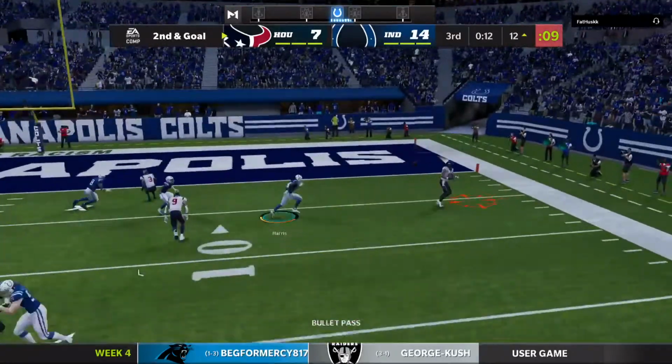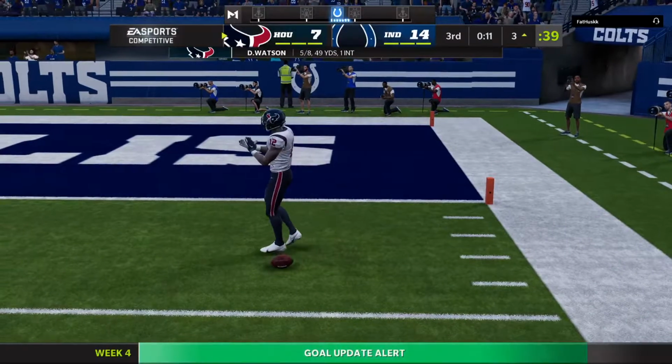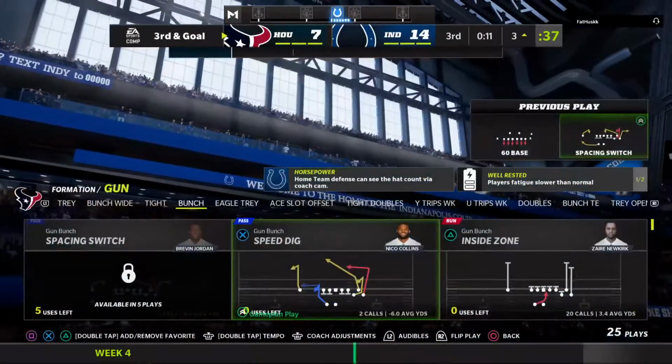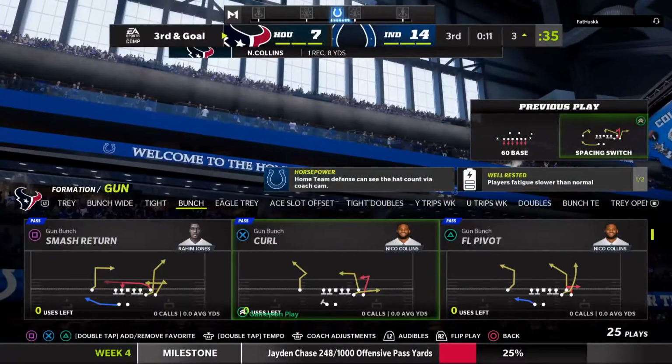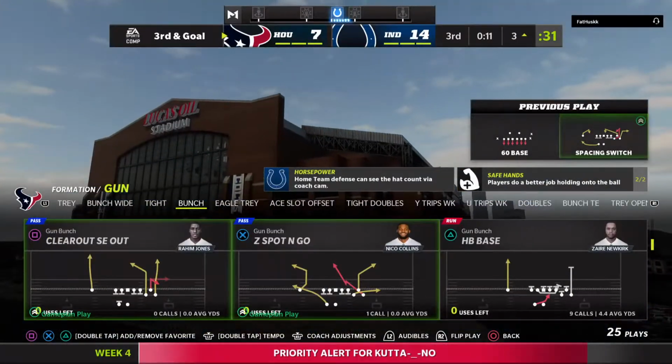Here's Watson. Throwing the out route incomplete. It's Collins. And inside the 5 here before he's out of bounds right at the 3. That catch good for 8, but still, it's 3rd and goal now.